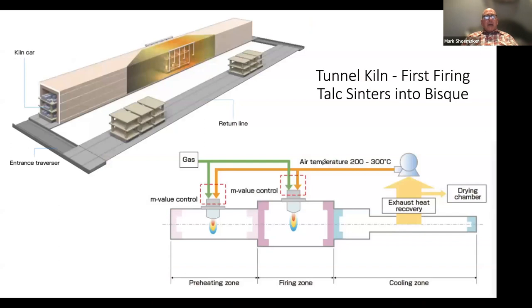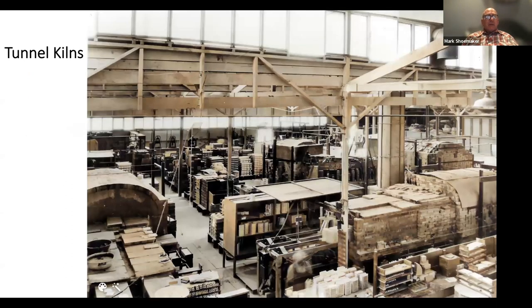And these tiles were destined for what T.C. Prouty had patented as a tunnel kiln. So you take those pressed tiles, you put them on a kiln car, and you run them through that oven at various temperatures for heating and cooling down. Very controlled process to guarantee quality.